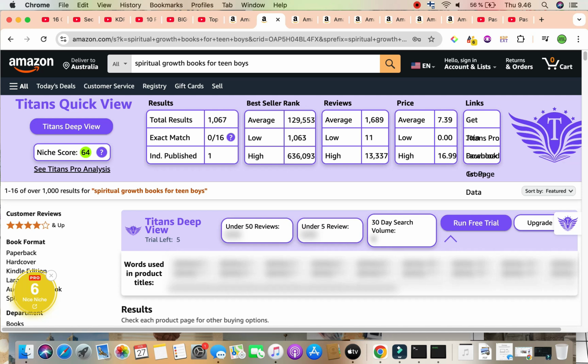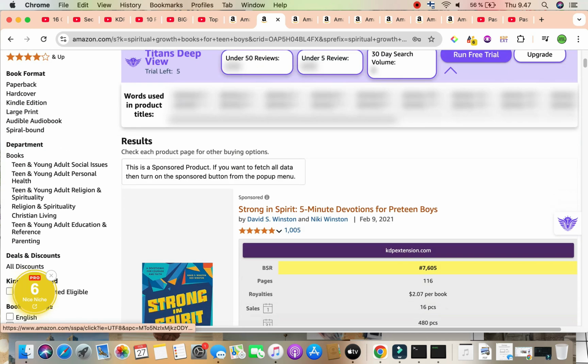Study with a really strong and solid keyword niche score by the Self-Publishing Titans Chrome extension of 64. The total results are within that 1,000 range, and they're sitting at 1,067. Average bestseller rank within the acceptable range of below 300,000, and is sitting at 129,553. Average reviews is 1,689. Average price is $7.39.